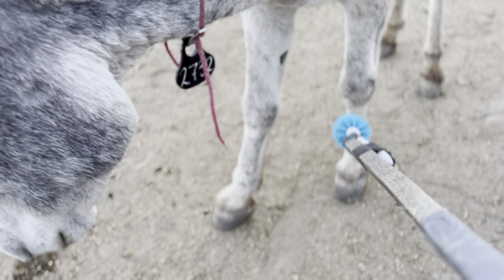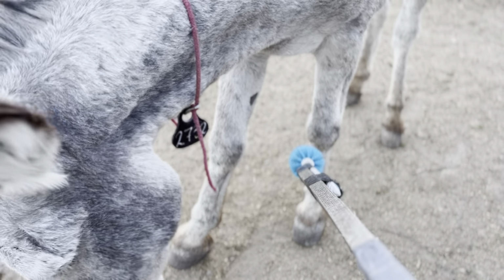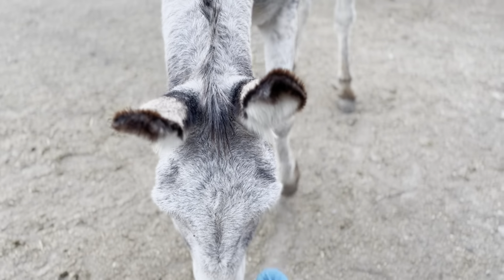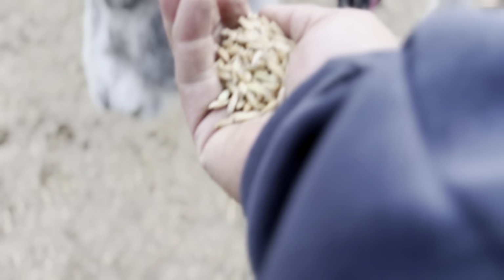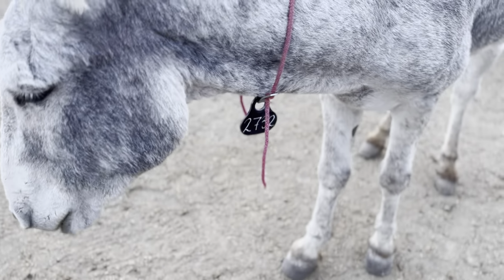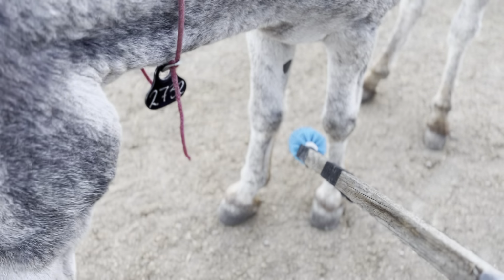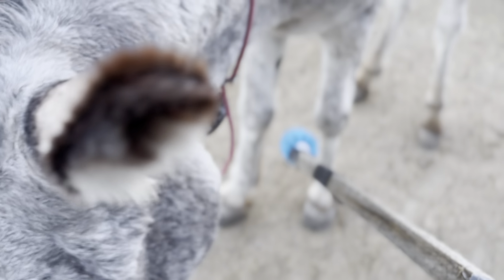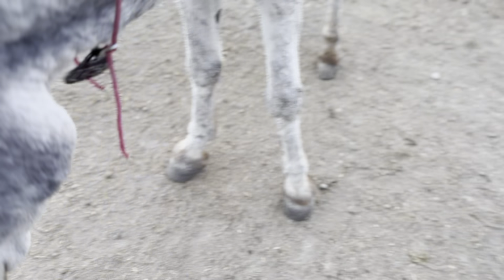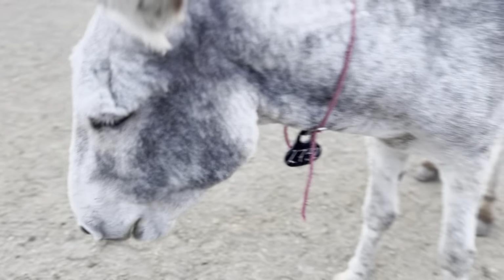He's been pawing at it. Foot. Deep. That's what I was trying to show you guys, how he's pawing at it. Here you go, buddy. He takes it so gently. Foot. My camera doesn't know where to focus with all of his moving around. Deep. Here you go, buddy. So he is doing a good job.